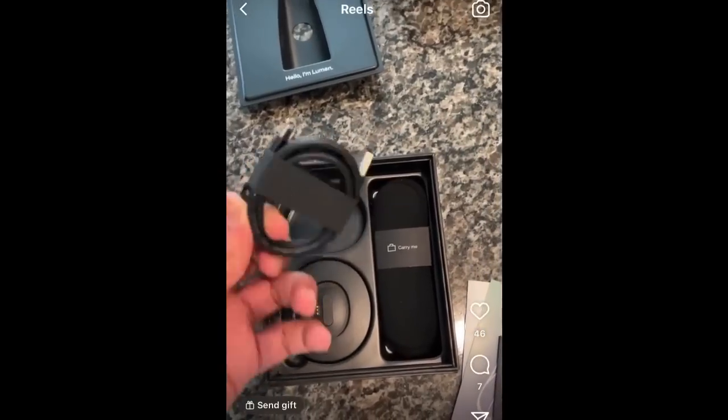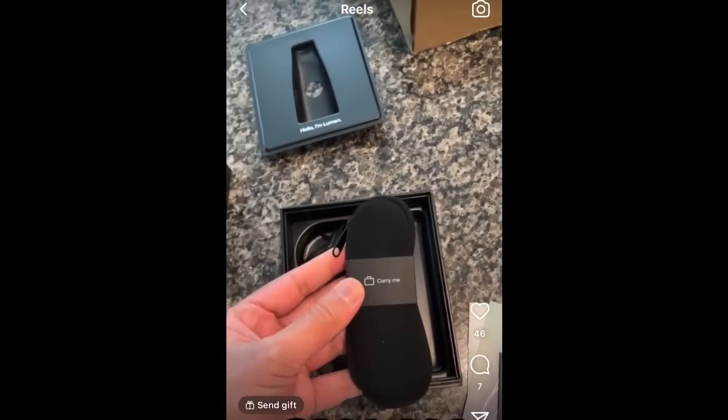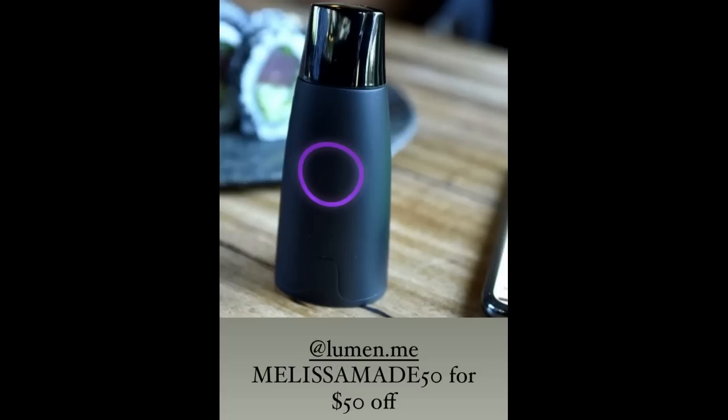If you're interested in purchasing one, click the link in my bio and use the promo code Sean and you'll save $30 off. So ever since I've been using Lumen, I take my breath, and it always gives you a meal plan for the day. And hold on, before I explain it, let me show you.